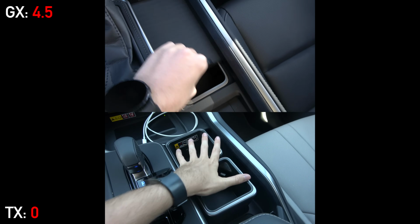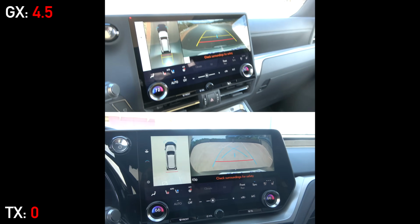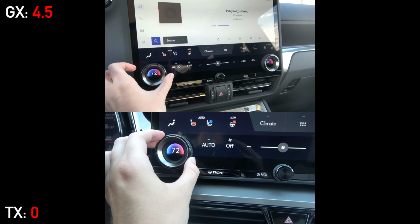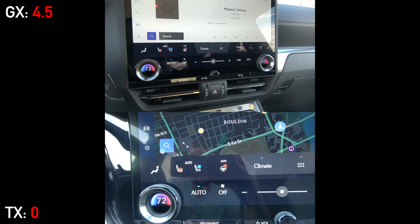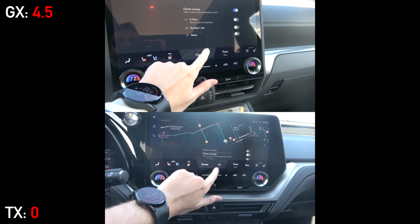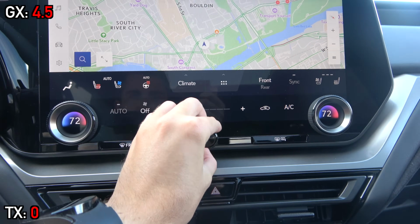In this area, we find the electronic and traditional shifters, both of which pull up the same 360-degree camera system when in reverse. And now that we're in the screen area, I'll mention the 3-zone climate controls in the touchscreen and the physical volume knob for the Mark Levinson audio systems. Both of them have 21 speakers and impressive sound quality.